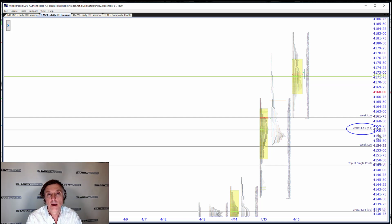Obviously, the VPOC is the virgin point of control, which is simply the level on a daily market profile distribution where the greatest amount of volume traded in that particular session. It can also be measured as the greatest amount of time that was spent, meaning where the profile was the widest. I tend to use both in my analysis, but in terms of picking an absolute number of what I believe is the point of control, I always label it as the volume.